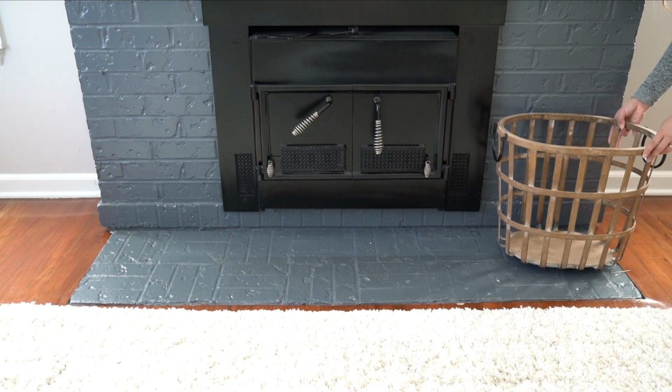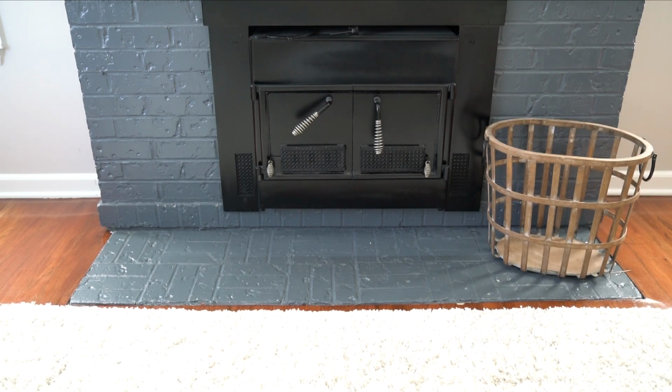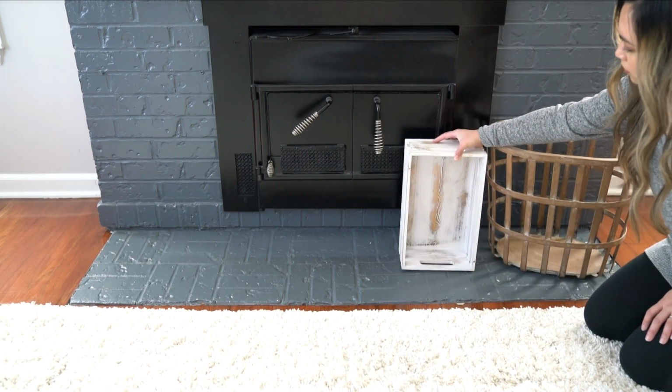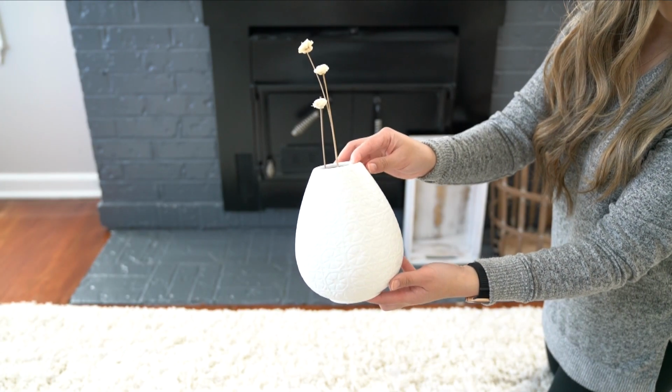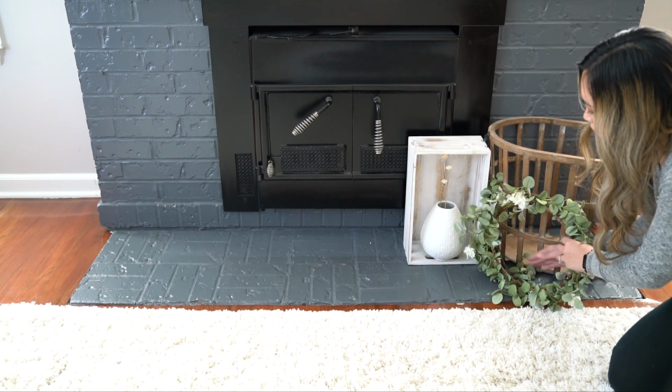Finally, last but not least, is the fireplace area. It looks so gloomy with that dark gray, so find lighter baskets. This crate right here comes in a set of 2, and I like to put this cute vase right here. That comes in a set of 2 also, and it looks so good in there.